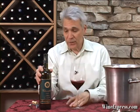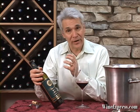aging in French oak barrels, of course. And then they bottle age the wine so that it's ready to drink when it's released. So this 2007 is the current release, where most Bordeaux that you see on the shelves today are 09s, even 010s. But this 07 is their latest release. And that's really what it's about.